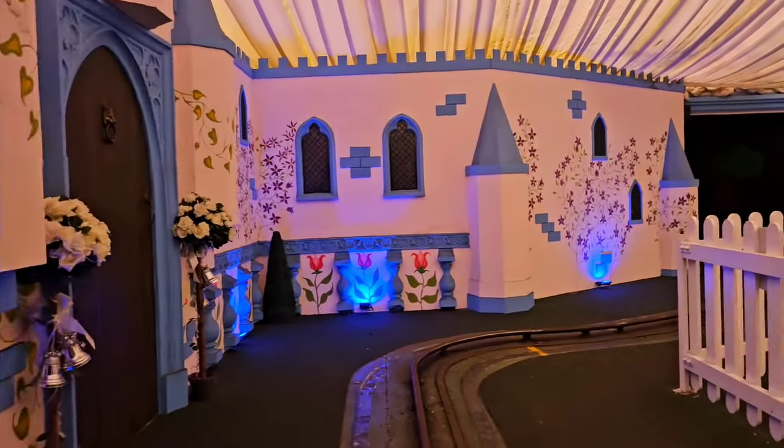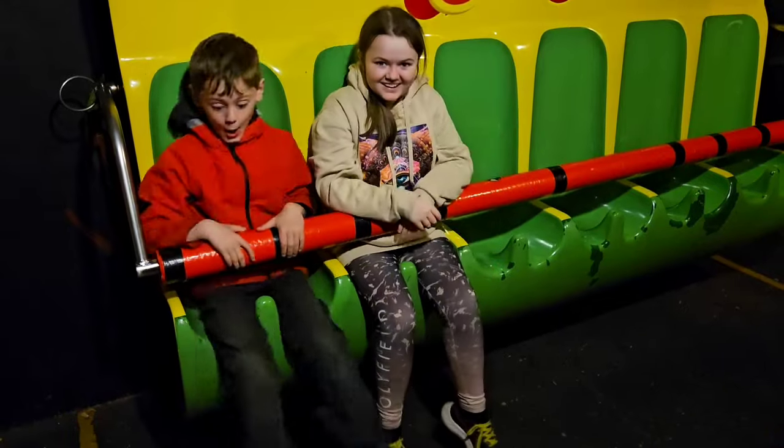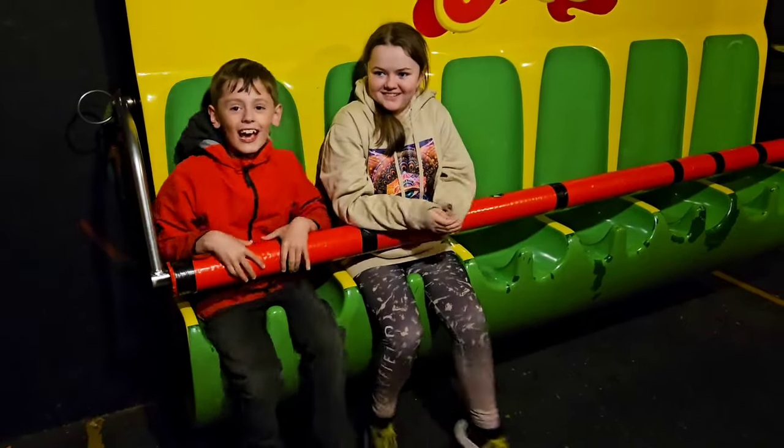That's your princess ride. Is that a little bit on the tight side for you? A little bit, you're not going anywhere, are you? Right, let's see how they get on. Right, so they've elected to have the lights off, so you can do this in the dark. Gully's Big Cheese.